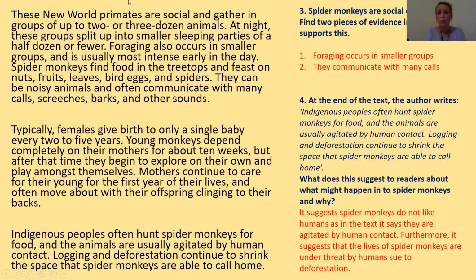Number 3, spider monkeys are social creatures. Find 2 pieces of evidence in the text that support this.